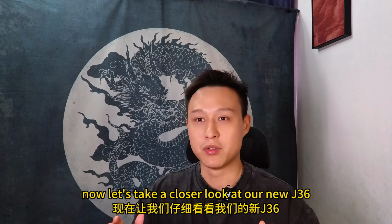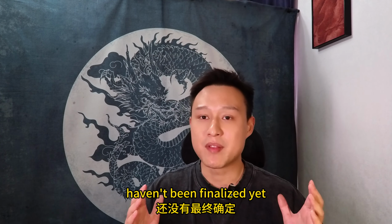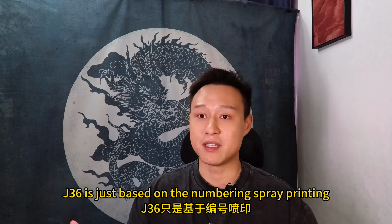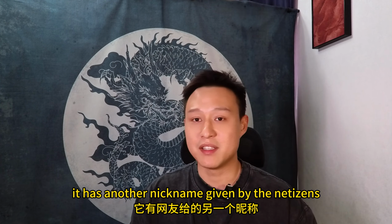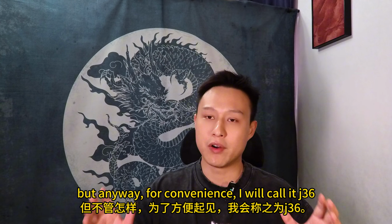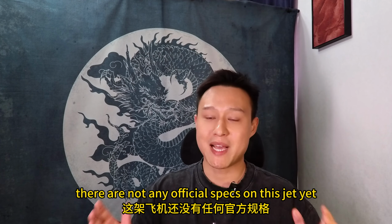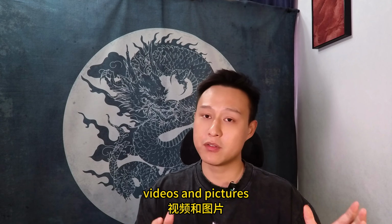Now, let's take a closer look at our new J-36. Actually, this fighter's official name hasn't been finalized yet. J-36 is just based on the numbering spray-printed on the plane. And of course, it has another nickname given by netizens. But anyway, for convenience, I will call it J-36 in this video. There are no official specs on this jet yet. Everything we know is just speculation from videos and pictures.